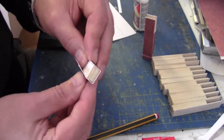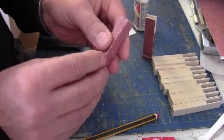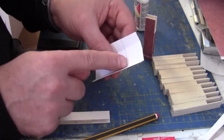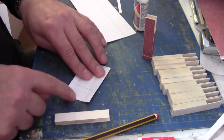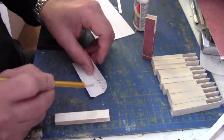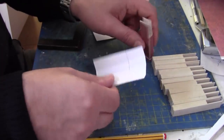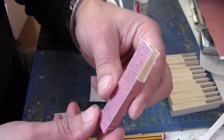Now we just check that the final fold comes together neatly, just like that. And because you've already got your height line in there, you can then just cut down and remove the 8mm folds there and there, leaving those two 13mm strips there. And once you've cut them out, you'll end up with something like this.